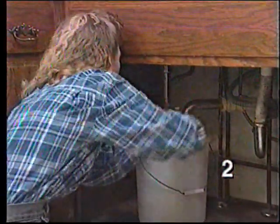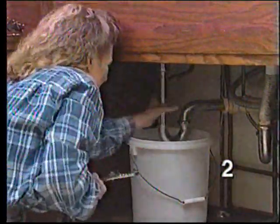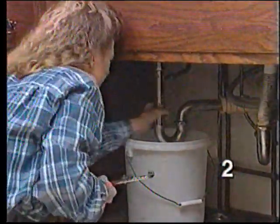To get the sink out, first undo the sink trap compression fittings and remove the pieces. Just have a bucket ready to catch the standing water in the trap. Then you can get at the supply lines more easily to cut them like this if they're soldered, or unscrew them if they're connected to shutoff valves with compression fittings.